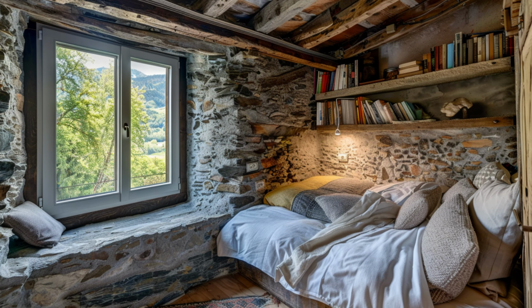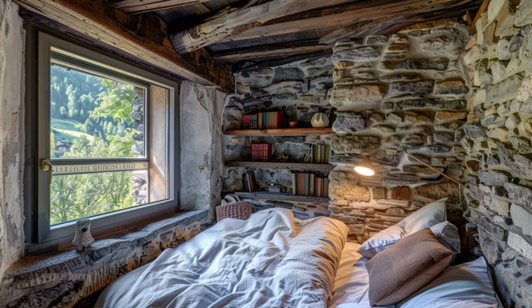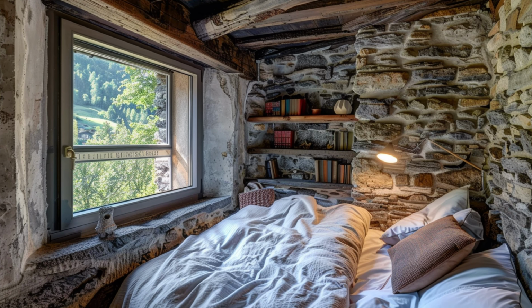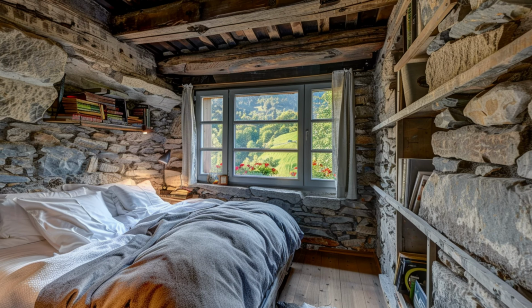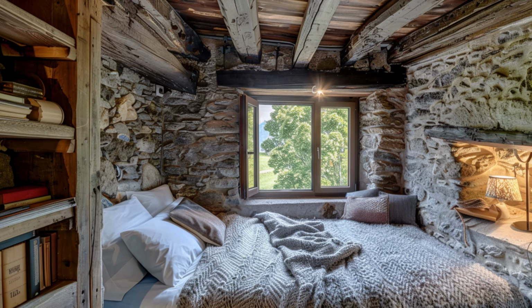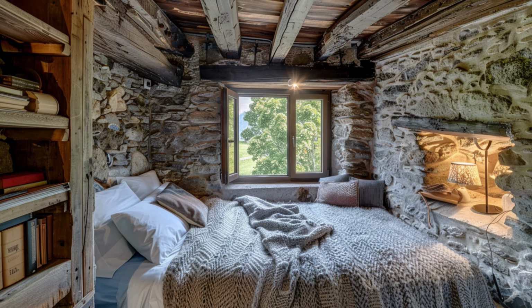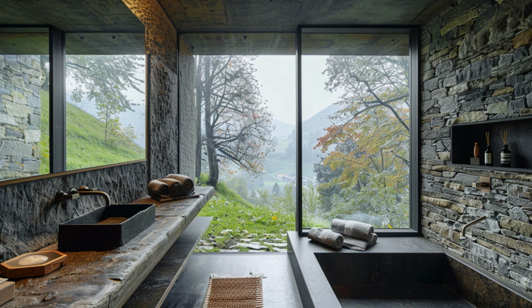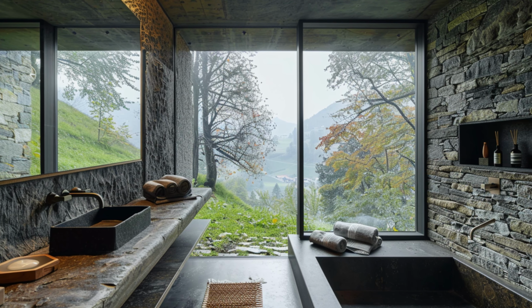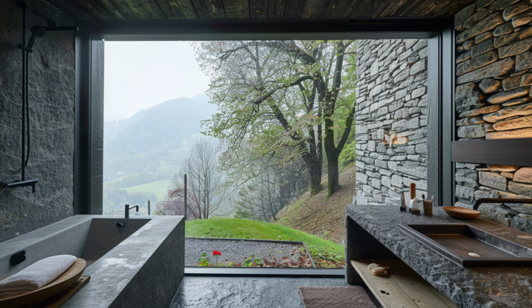Interior and finishing touches. The interior of the house is designed to be both cozy and functional. Natural materials are used throughout, with wooden floors, stone fireplaces, and rustic fixtures that complement the exterior aesthetic. The layout is optimized for space efficiency, often featuring an open-plan living area that maximizes the panoramic views from large windows.